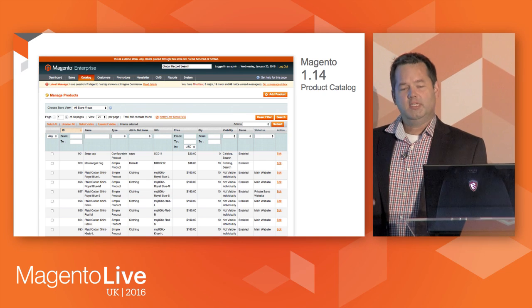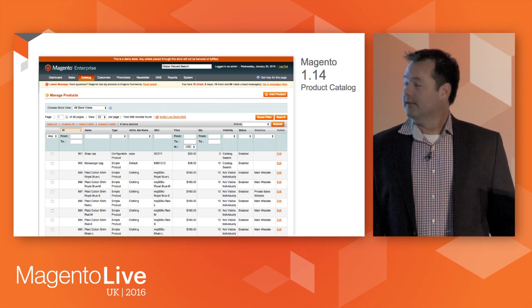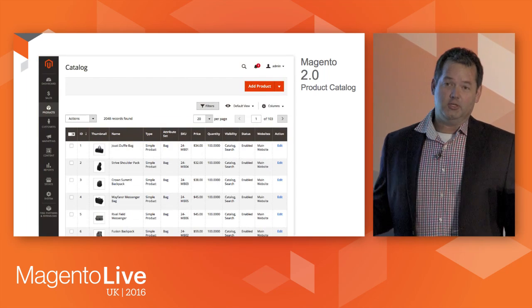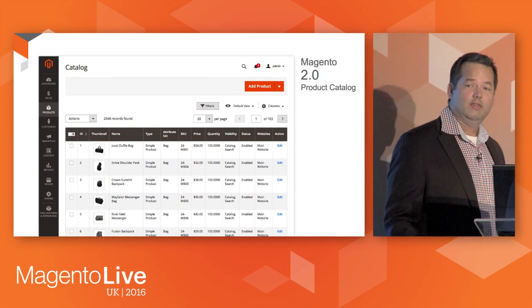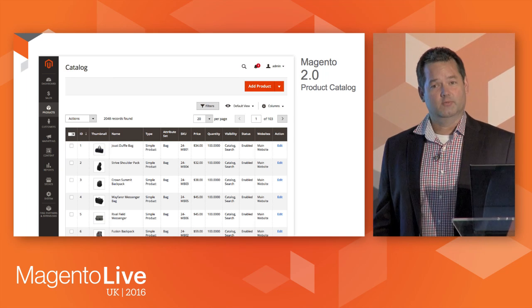Not all the changes were just on the surface. And so here you see Magento 1.14. This is one of the product catalog screens. This is the exact same screen in Magento 2.0. You can see we've radically updated the styling, making it easier to read, easier to scan, easier to find and update your information.